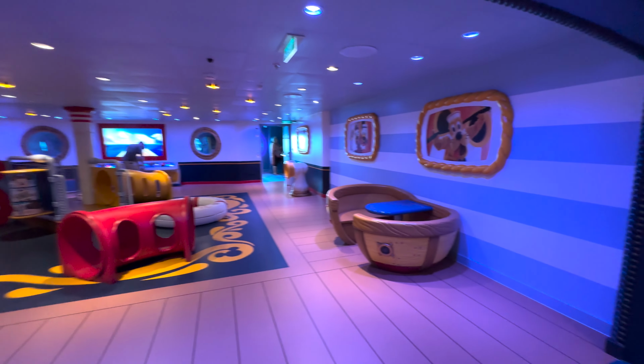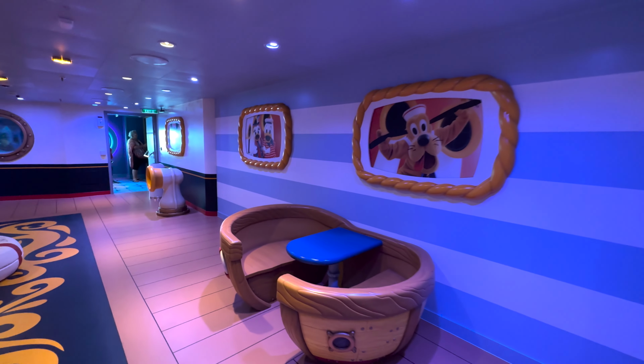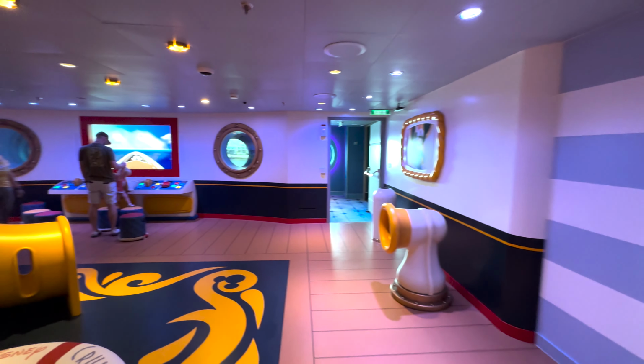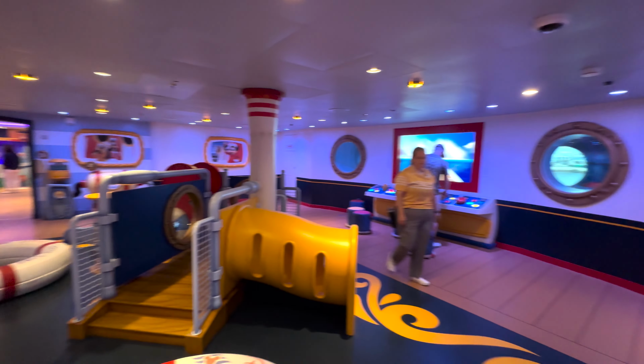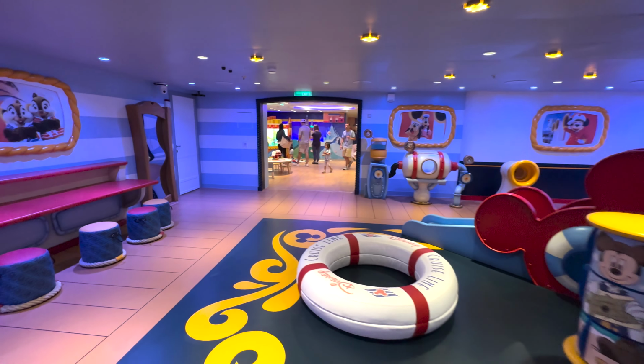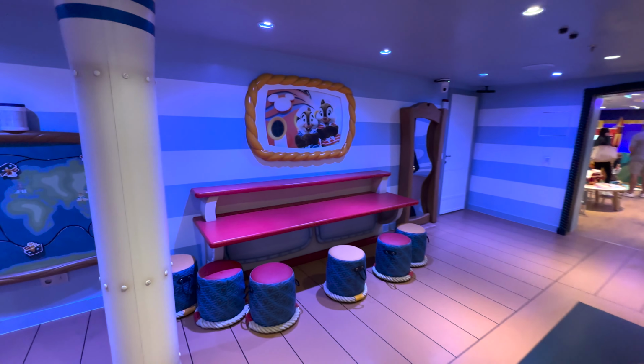So this is the Minnie's Captain's Bridge, I believe, and this is for sort of your younger guests. Lots of little crawl areas, you can control the ship. So this is definitely for, you know, like six and under, basically. Really cool little area to hang out and play.